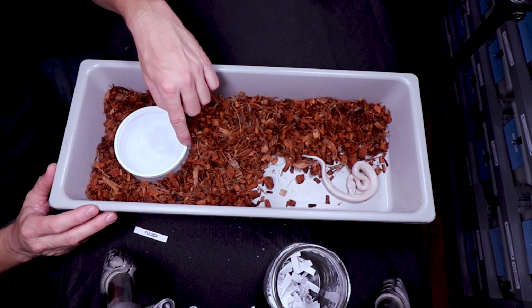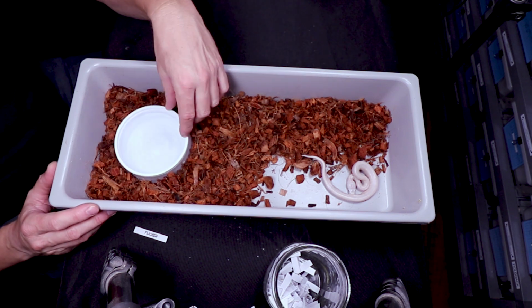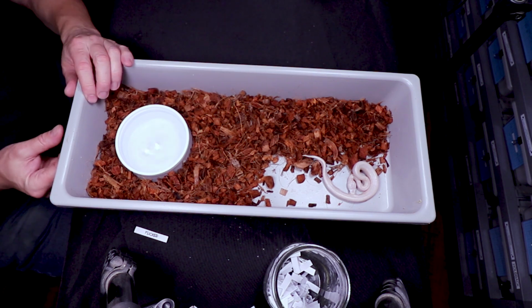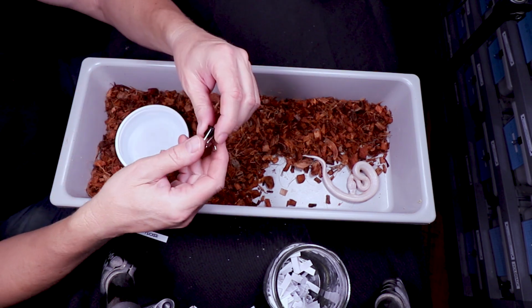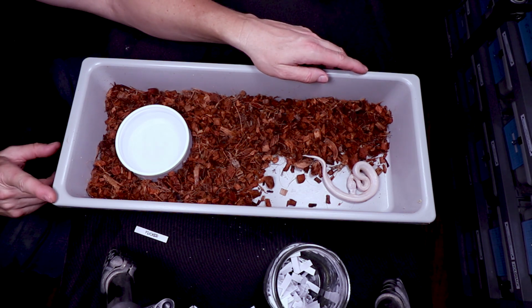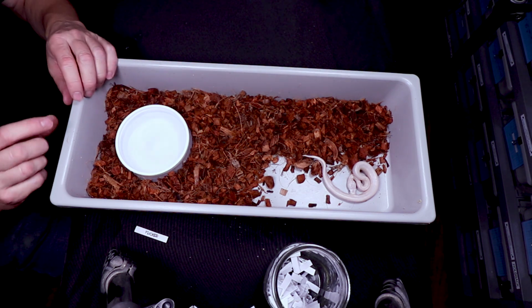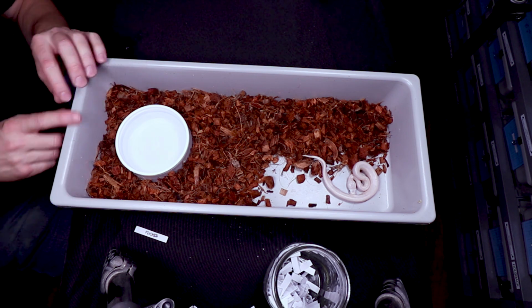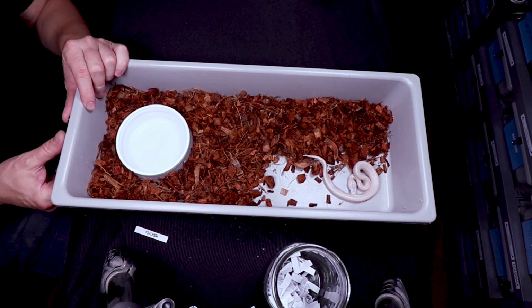I actually wash my own cups. I've been washing my own cups, reusing them for 5 years now. They've been doing great. I put a little binder clip just on the front of the tub, and I move it to the right if they eat, to the left if they don't eat, and then I flip it up for different meanings. Sometimes I'll put 2 or 3 binder clips for different meanings.